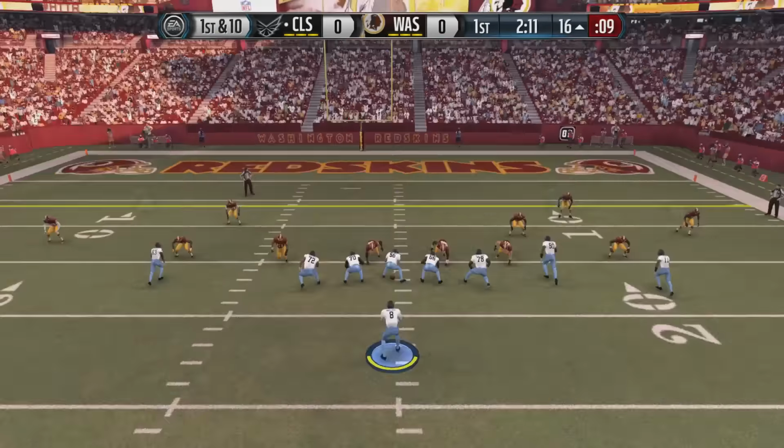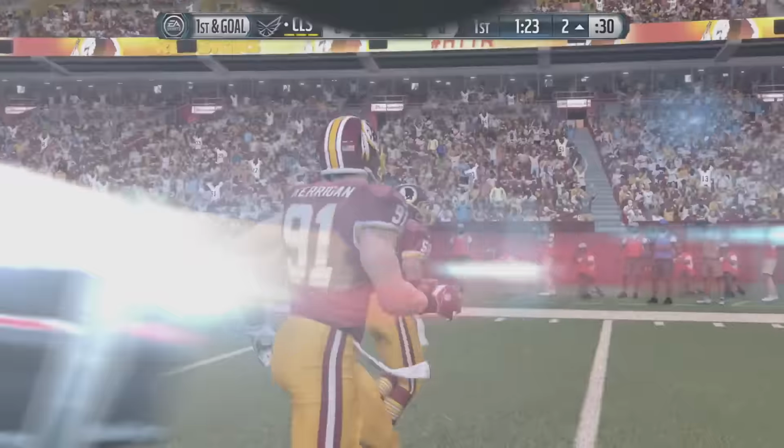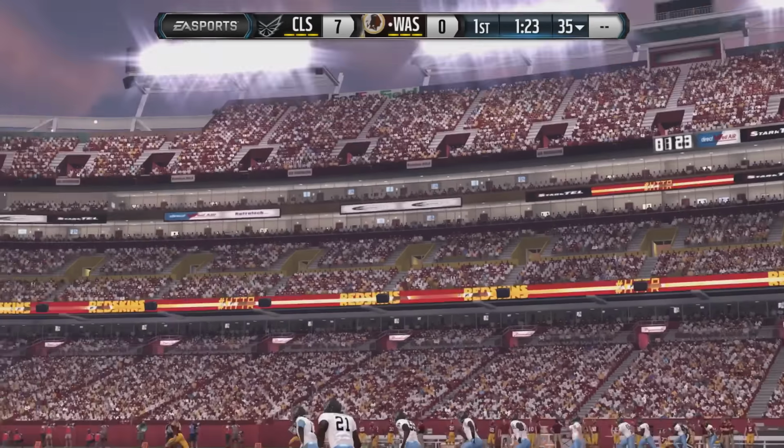And there you have it. Marcus Mariota is going to scramble right into the end zone. Touchdown for the Columbus Aviators, and they will go on top 7-0 here. Again, taking about 6.5 minutes off that clock. So not a lot of time for the Redskins starting offense to really work with here.